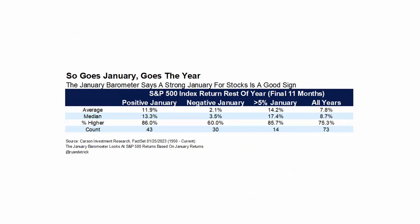Here are the numbers that describe the last chart. So when January is positive, which is this first column here, the market is up 86% of the time the following 11 months, and the average gain is about 12%. When January is negative, this second column, the win percentage is only 60%. I shouldn't say only, that's still not horrible. But the average gain is only 2.1%.